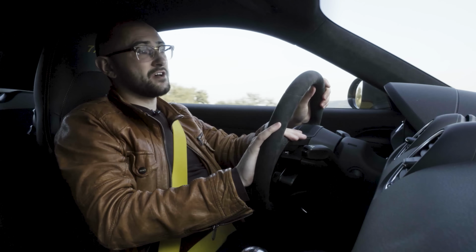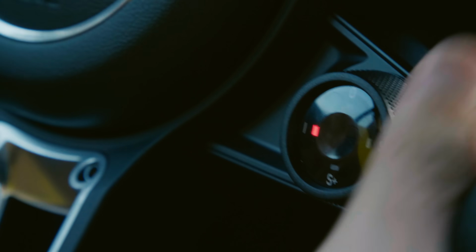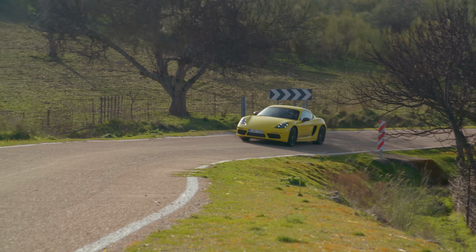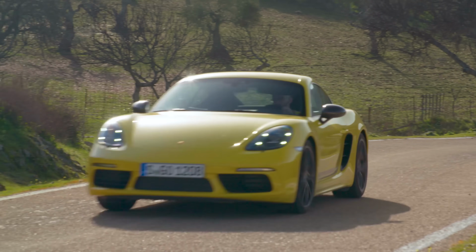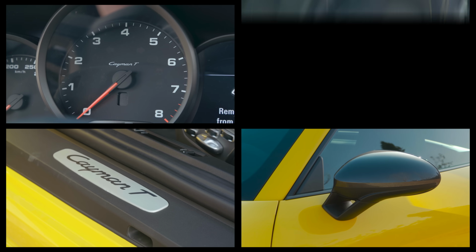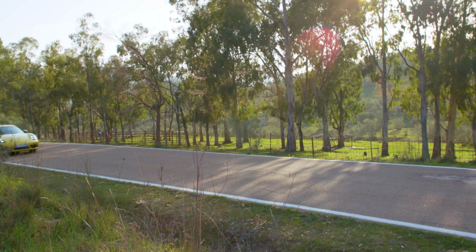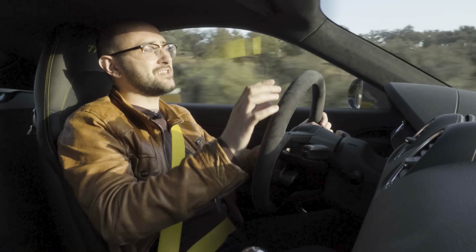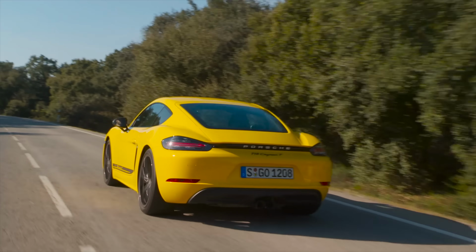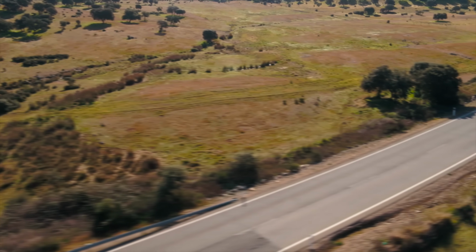Well, you get a ride height lowered by 20mm, you get 20-inch alloy wheels, you get Sport Chrono, which means you can have Sport and Sport Plus and individual modes to play with to tailor the car to your every single whim. You get Porsche Torque Vectoring, you get a whole host of cosmetic tweaks. Your standard 6-speed stick shift gets auto rev matching, so you can be like a little bit of a hero. And you get black tips for your sports exhaust. So it's the base car with more stuff on it to make it more engaging.